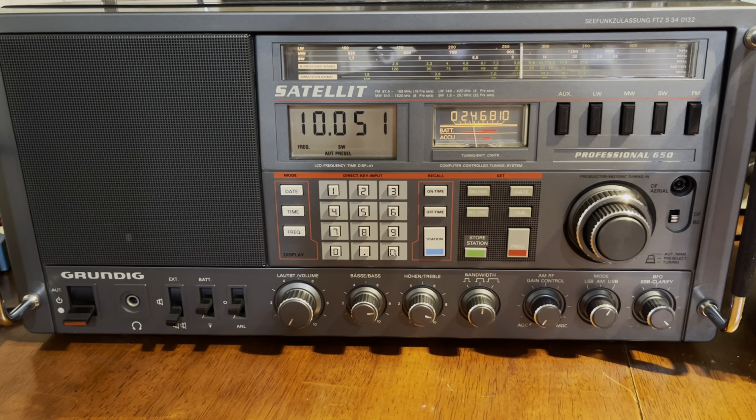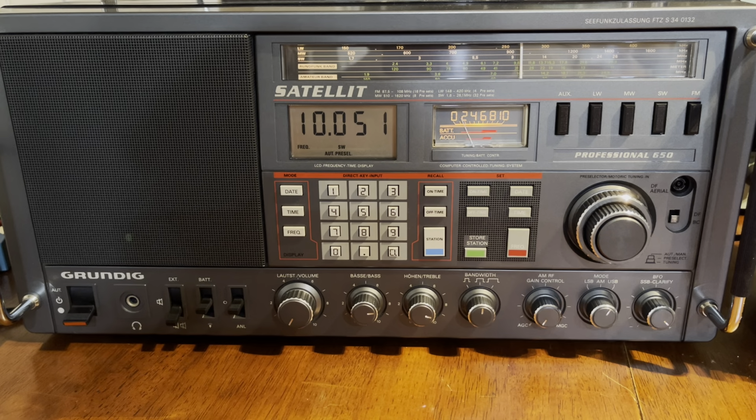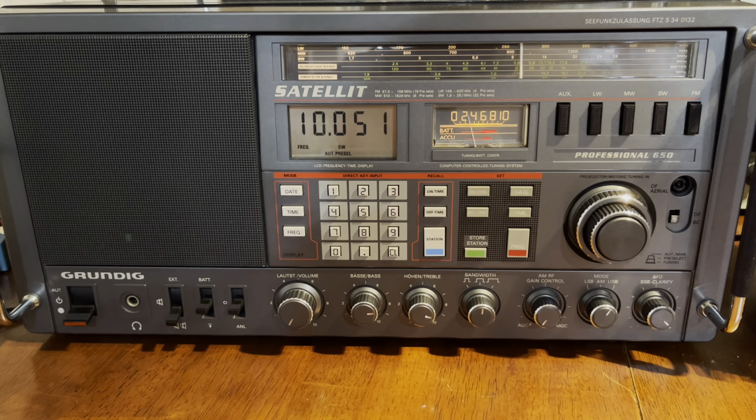Hello, Nick here. Just picked up another radio a couple days ago. It's German, but it did not come from Germany. It came to me from around here somewhere. And it's a Grundig Satellite 650. And it's really cool. I'll show some of the features and things it does. So let's talk a little bit about it.